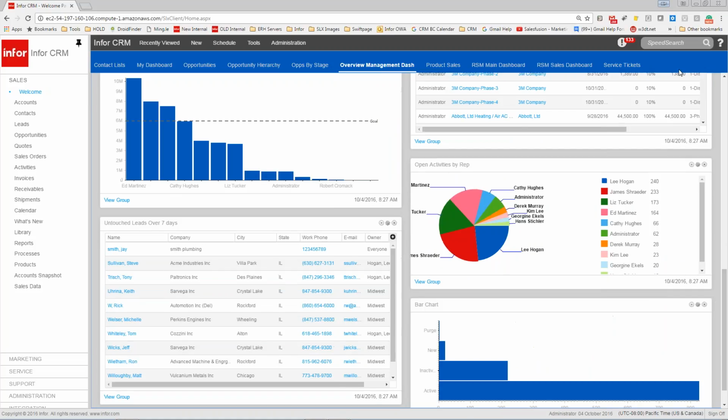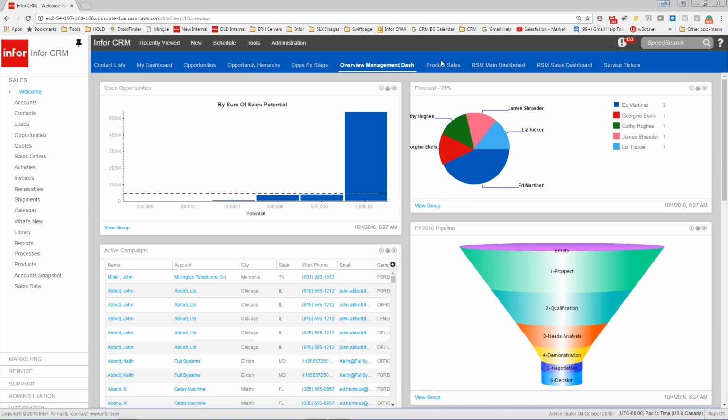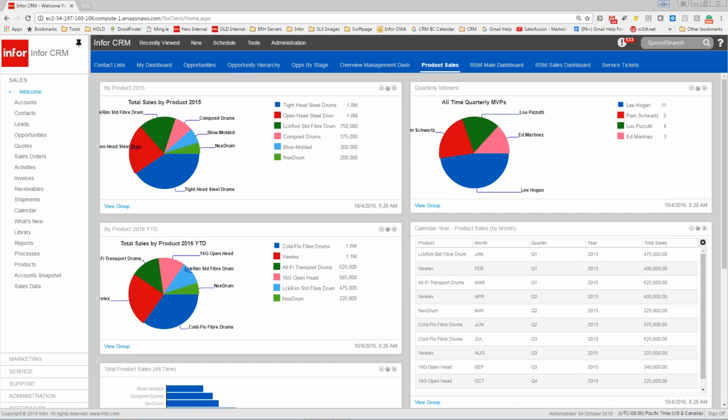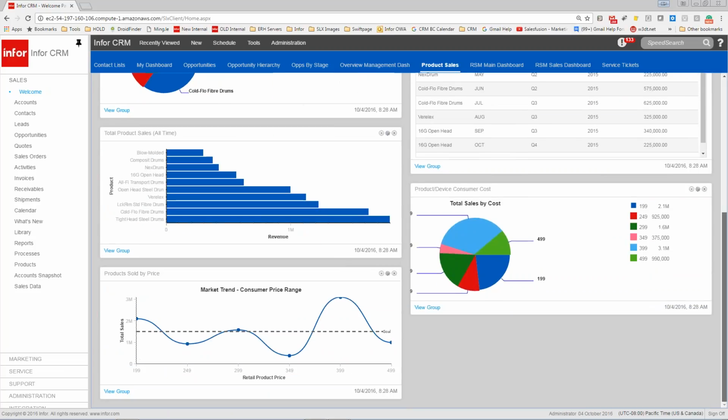How about on the other side of the coin, if we wanted to see information regarding products? If I'm pulling information out of the ERP, I can see all the sales numbers. I can see products from 2015 versus 2016, so I can do comparative analysis. I can see how my sales guys are doing based on their sales and products as well. And I can create visibility into what's going on with all of my products, all of my marketing segments, and of course all the customers.